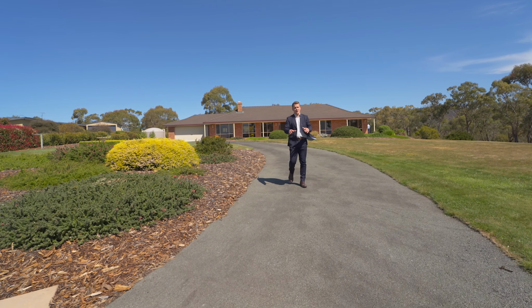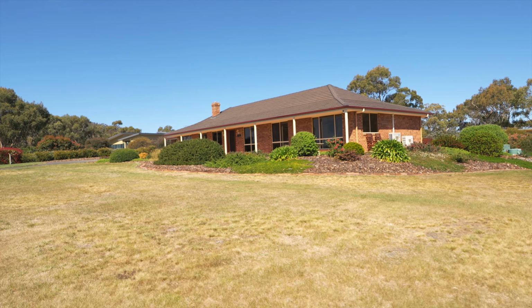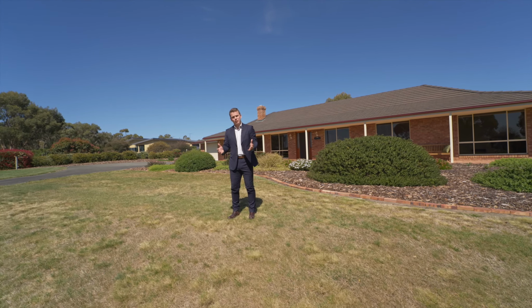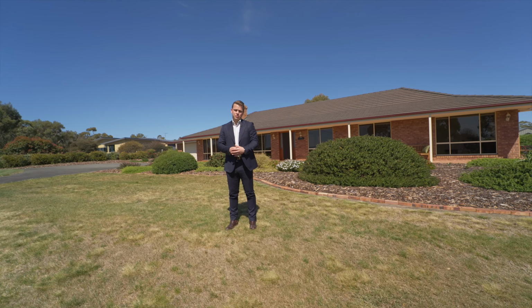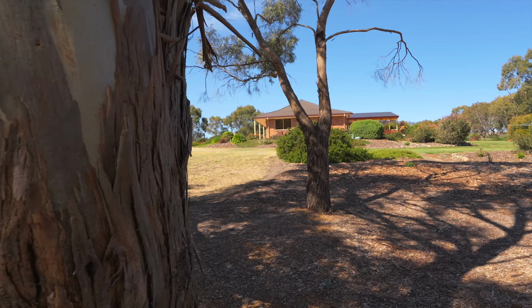Inevitably, there comes a time where the family outgrows their current house and starts looking for more room both inside and out. Well, the property that I have for you today is a stunning 4-bedroom, 2-bathroom home that offers all the space and privacy the growing family could ever need.